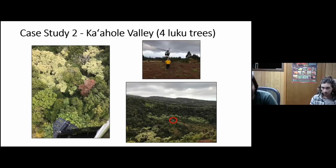Okay, so our second of 2 case studies we're going to talk about is these 4 luku trees that were found at Ka'ahole Valley, really close to Ku'ianar, about 1 mile away from the Miloli'i tree that Kalli just talked about. So that's one of the trees you can see from the air, found on the same DMSM flight as the Miloli'i tree. So cool shot, you can see how it really stands out amongst the other trees.